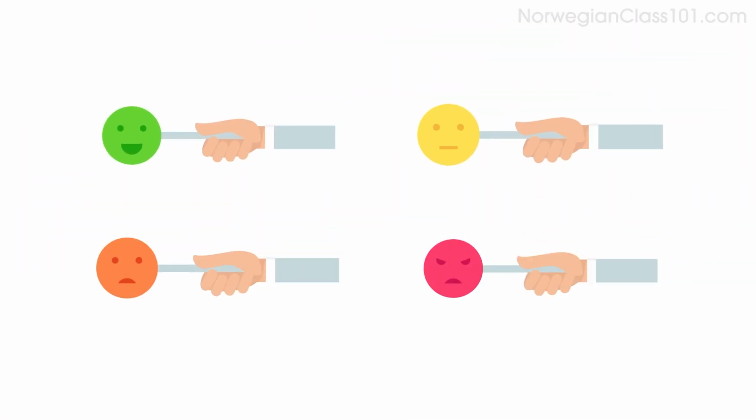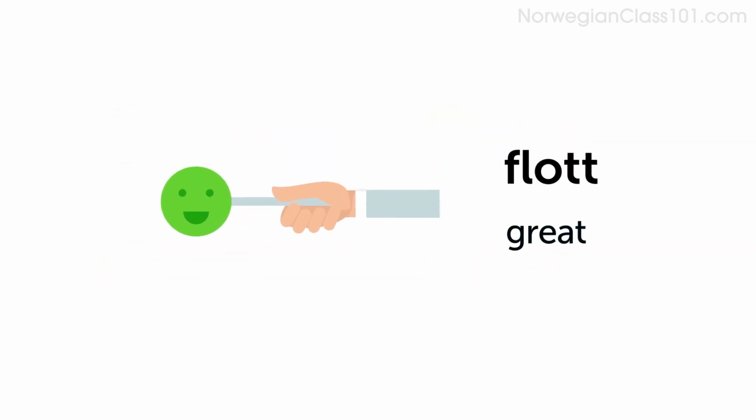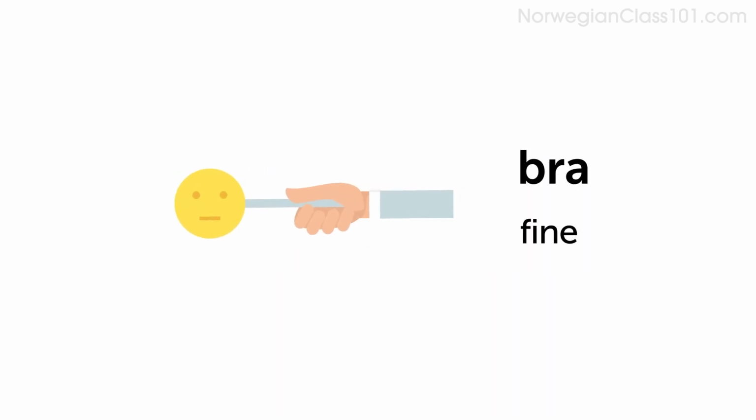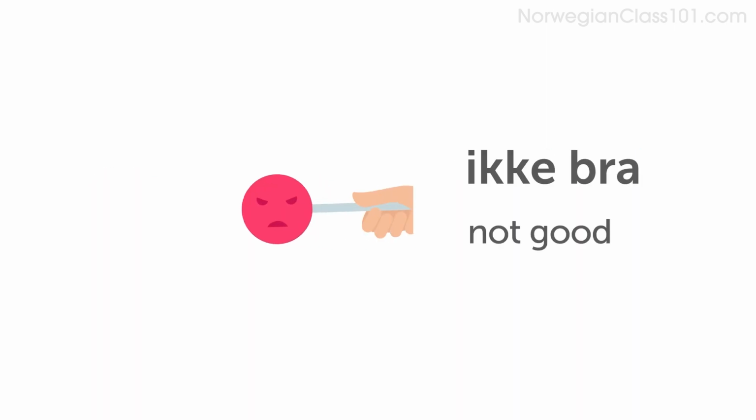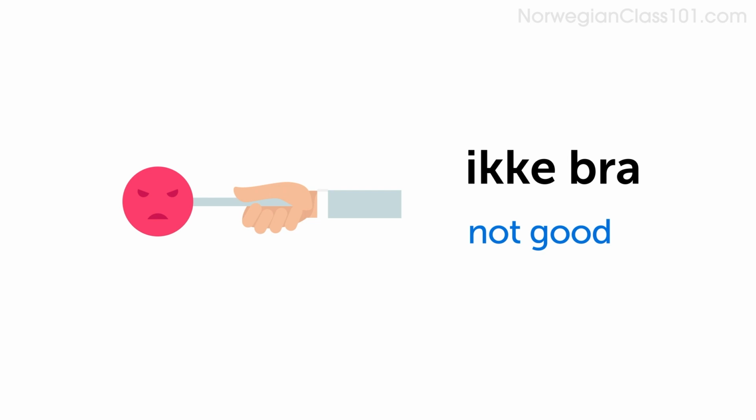Here are a few expressions related to well-being that you can use with this pattern. Great, Flott. Fine, Bra. So-so, Noenlunde. Not good, Ikke bra.